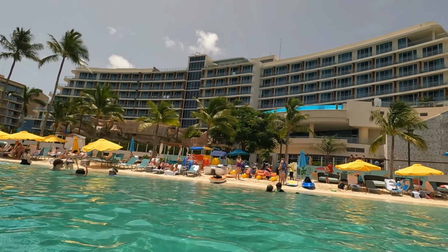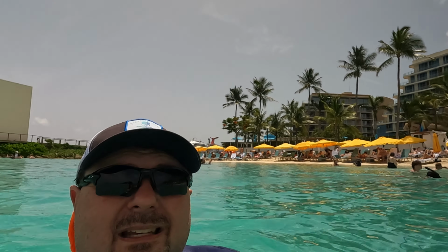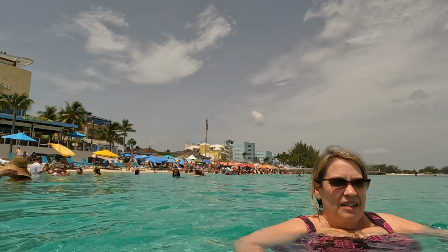So I'm not touching the bottom right now. Super buoyant. And I'm pretty buoyant too. Look at me. I sink in regular fresh water, but I'm not kicking. I'm not the greatest swimmer, but in salt water, I'm a hell of a swimmer. I'm just sitting on top of the water. Yep. Wonder why Michelle's sitting on top of the water. I can guess two reasons.